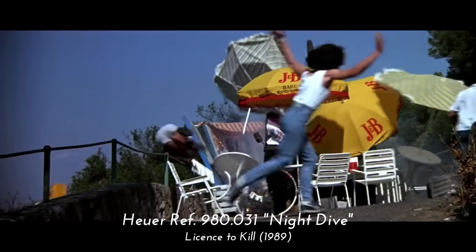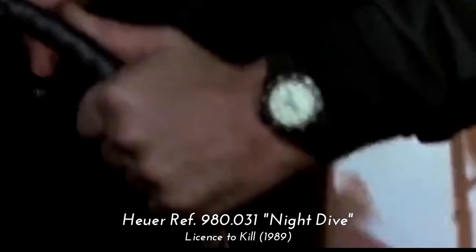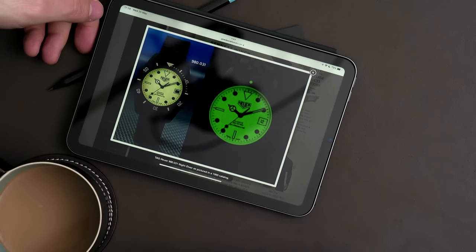Okay, look, I am going to bring something that is now coming back to life, and that is the Tag Heuer Night Diver. So this for me is a watch that if you watch the movie, you can only see it for about 10 seconds. I paused it four times when my son and I were watching it. And I said, that's a Tag Heuer. And my son just went, oh. And I kept on pulling it off.